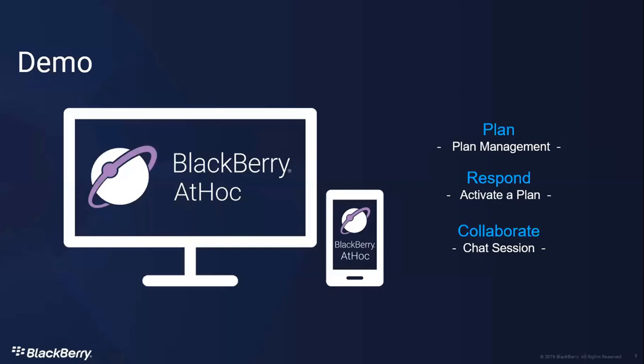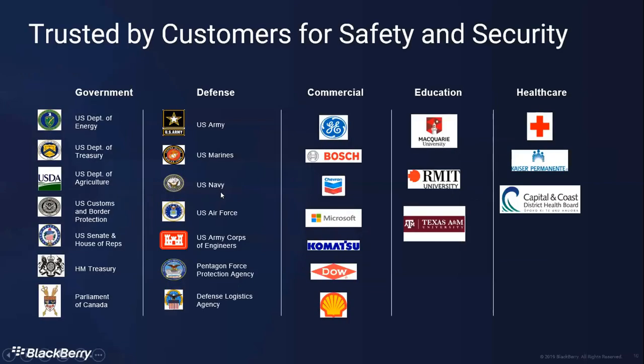The Ad Hoc platform is very comprehensive and has a number of capabilities that we touched on before: alerting, accountability, connecting with other organizations, as well as creating that plan up front. Blackberry Ad Hoc today is used by a broad number of organizations across government. It's trusted by a very large portion of US Defense Force to demonstrate its security and its scalability, up to more than 1 million users. A number of global commercial organizations, education organizations, including a couple in our region, as well as healthcare.